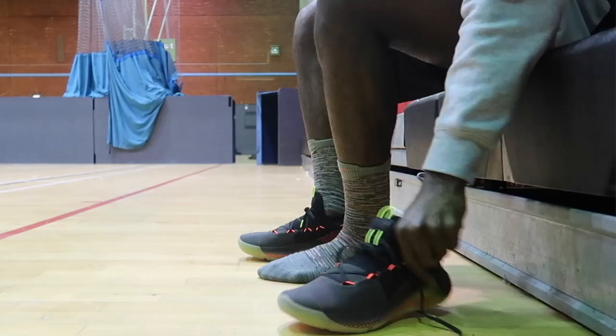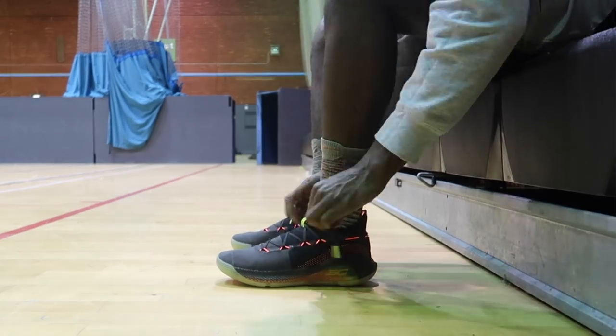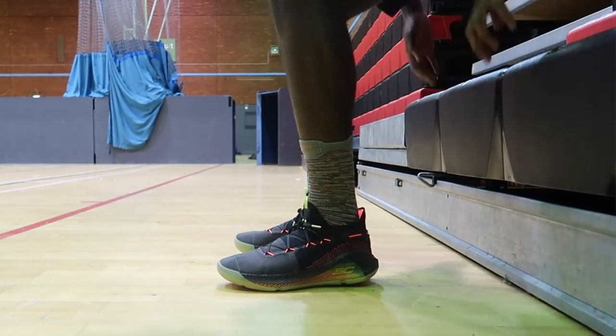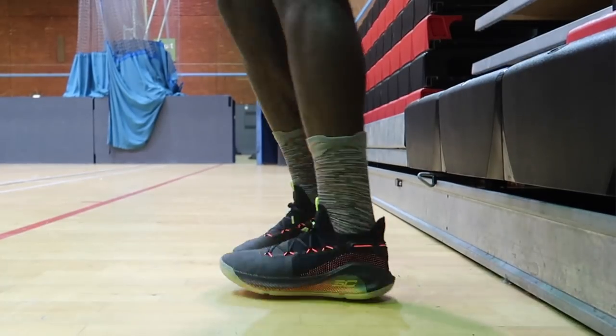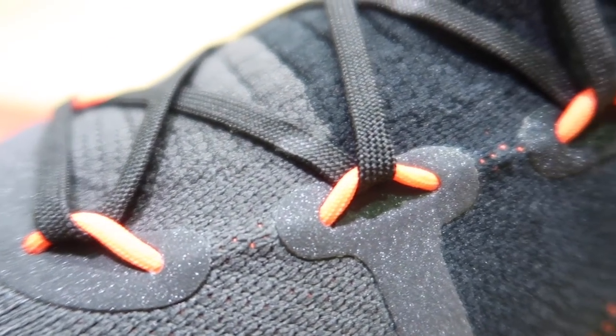The materials provide this elastic compression-like fit, which bangs. And then the lacing system as well. The eyelets in this shoe are all connected and they also bring the heel in. So when you lace the shoe up, you get ultimate lockdown. The fit is beautiful.